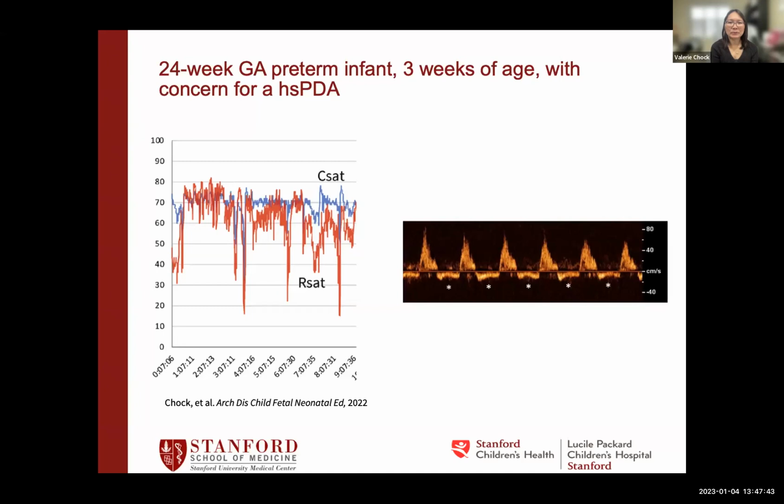Nice, okay. The majority of people would treat this PDA. I would agree with that, although I know there is definitely room for discussion. But the reason why I would agree that this is a significant PDA is that here you see, as I mentioned, the renal saturation in red being quite variable and low, sometimes dipping as low as the 30 to 40% range. Cerebral saturations do seem okay in particular, but also looking at the echo, you can see reversal of diastolic flow in the descending aorta shown by these asterisks. So this slightly lower cerebral saturation, the significant variability in the renal sats and lower renal sats, and the echo findings would lead me to say that this is a significant PDA. I would consider treating the duct.